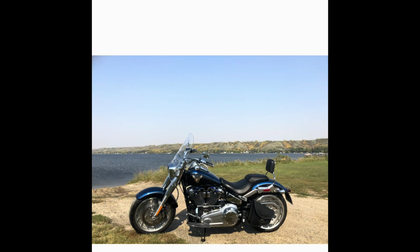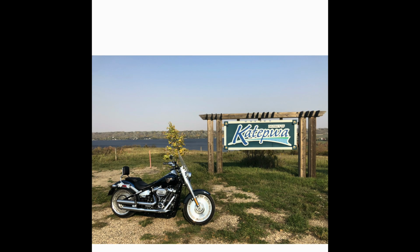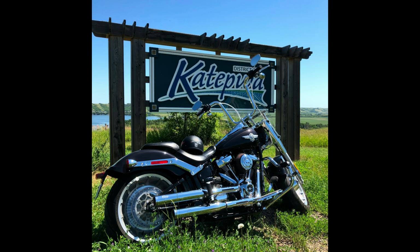But first, we've got to look at a viewer bike. And this is Andy's bike from Calgary. This is a 115th anniversary Fatboy. We have a wind splitter windshield, custom grips, and smoked lenses, chrome electrical covers, detachable backrest, chrome coil cover, and a swing arm bag. And it's interesting that he has that picture in front of the sign at Katepwa, because I've been out that way quite a bit too. I guess Andy used to live around these parts before moving to Calgary. But anyway, excellent bike. Thanks for sending it in, Andy.